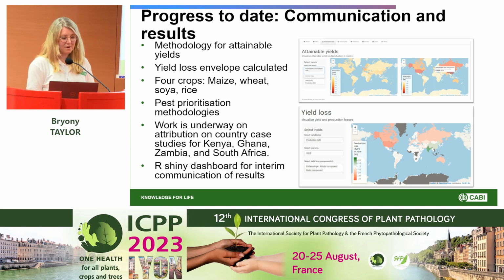And also, when you're looking at the abiotic losses, you have to look at pest prioritization methodologies. When you have a list of pests, so I think a lot of the talks that I've seen this week have been using the CABI data, where we have big lists of pests for the countries, but if you download, say, one country, it might have 200, 400, 500, 1,000 pests, and how do you work out which of those are most important?